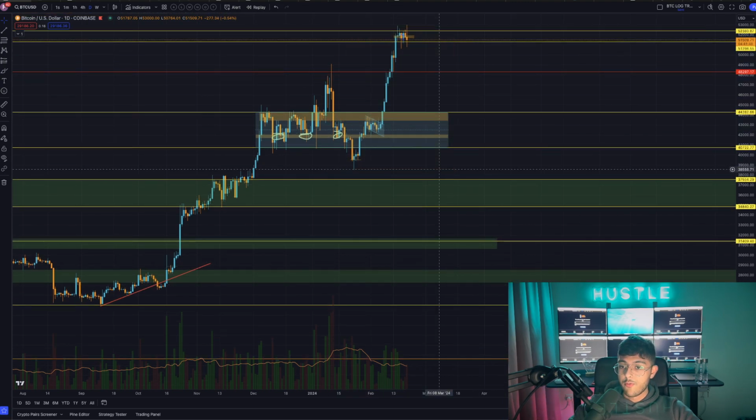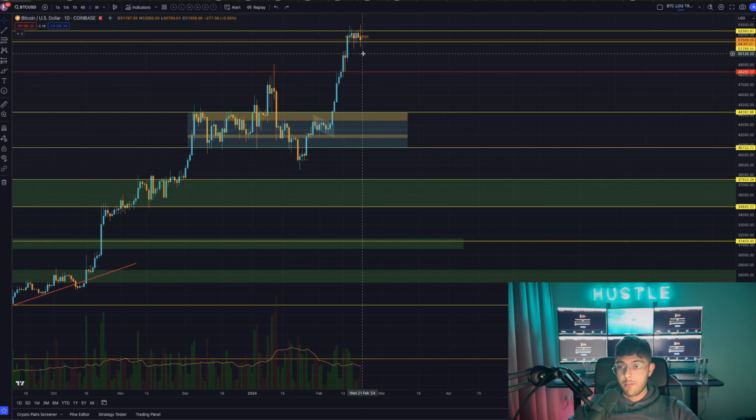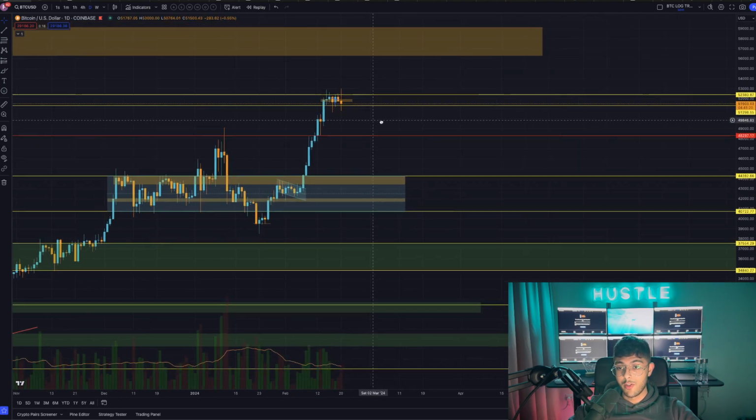Let me just remove this fib because it's getting a little bit confusing, and remove these circles. One more. We also did it here where we had the pre-existing uptrend, traded sideways, deviation up here, deviation down here, and then continued on up, right? So there are a lot of really nice examples of this kind of chart pattern playing out, and it seems like Bitcoin is doing them in all sorts of different time frames. In fact, you could even argue that this little bit of price action was the same thing on a very, very small time frame.